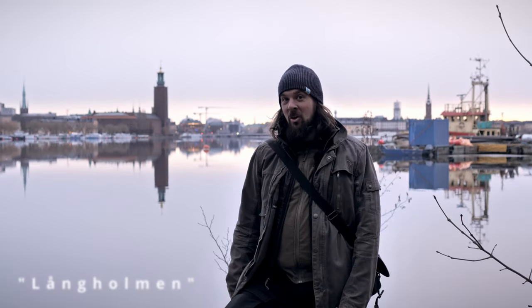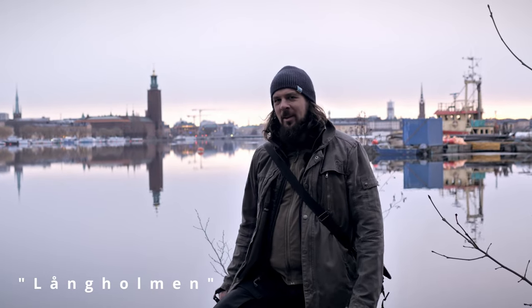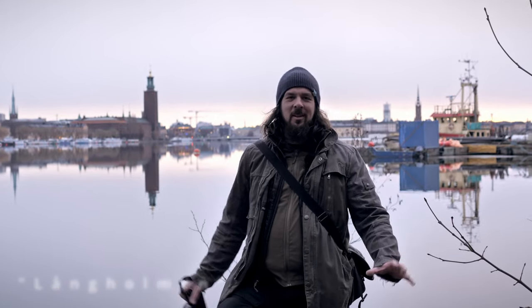So here goes nothing. Good morning. We are currently out here. Is it at or on Långholmen? On Långholmen. Yeah, I guess it's more like an area. It's a little island, isn't it? But, well, the entirety of Stockholm is islands.